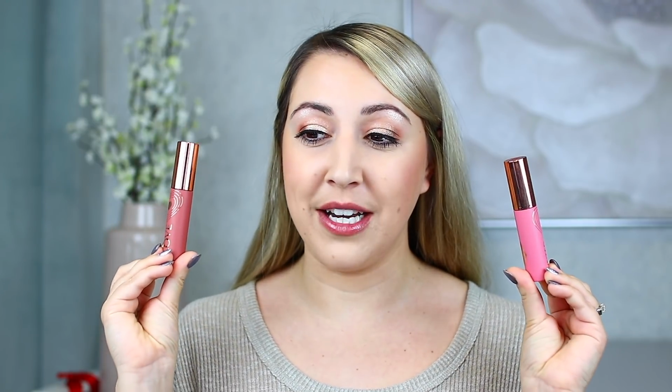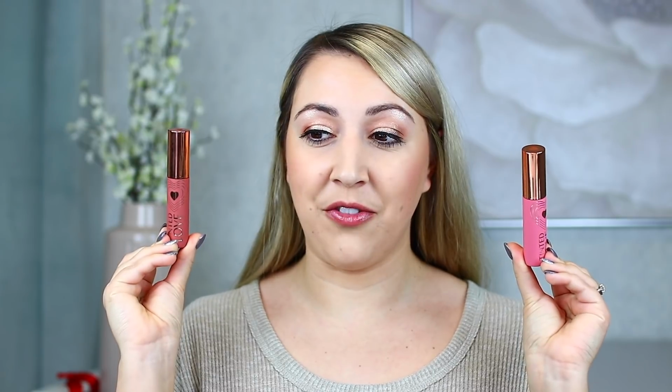I picked up 2 shades. The first one is Santa Euphoria. The second one is Petal Pink. And to be honest with you, look how distinctly different these tubes are. I actually think they translate very similarly on the lips when they set down. It's really weird because Petal Pink is significantly brighter pink than the Santa Euphoria. It looks the exact same when set down on the lips.